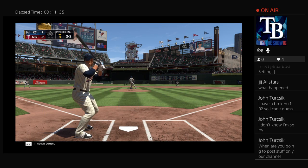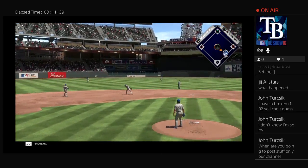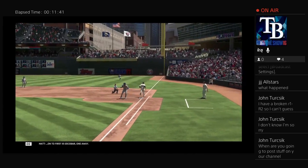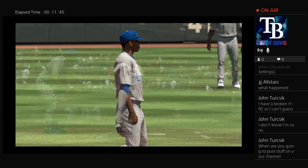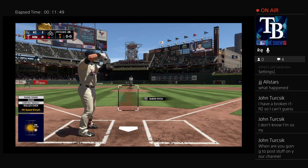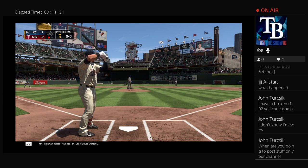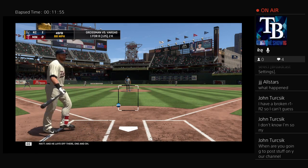2-2 count. Here it comes. There for it, Escobar. On to first is Escobar, 1 away. Here's Robbie Grossman. Designated hitter, Robbie Grossman. Ready with the first pitch. Here it comes. And he lays off there, 1-0.